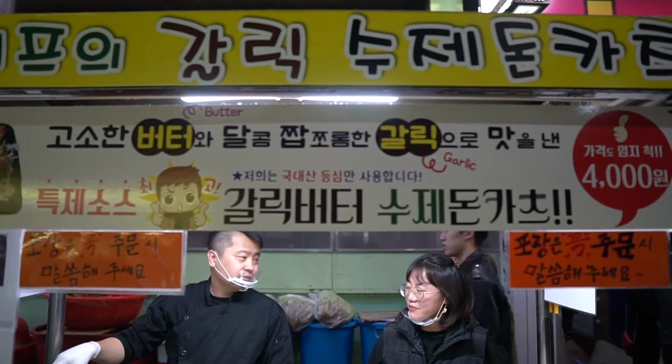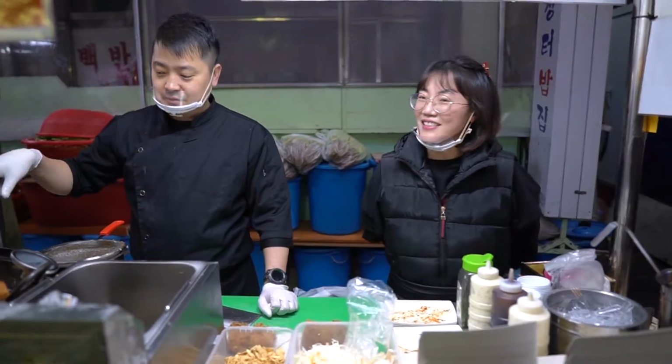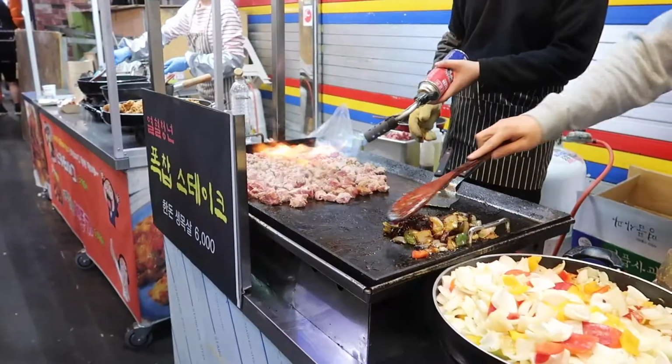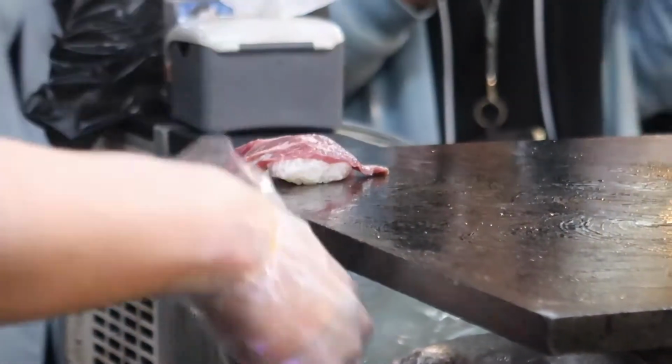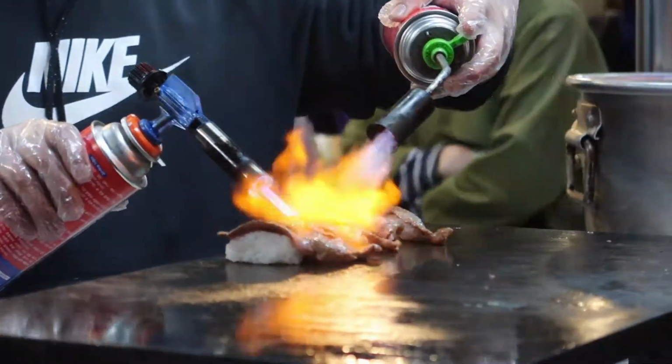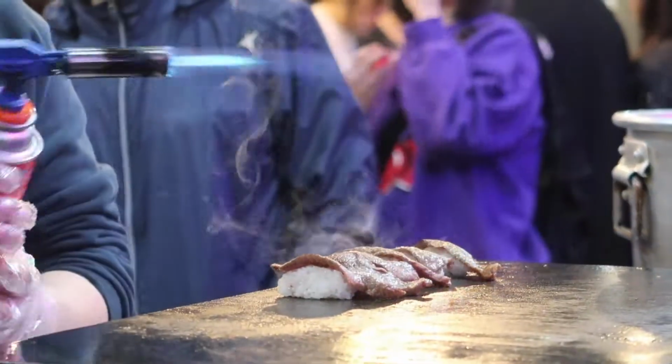If you guys want to try that pork croquet with the cheese, it's at this store, and these guys run it. Guys, every second store we see here, there's a blowtorch involved, and all the food looks so good. Oh man, I don't know what to eat.